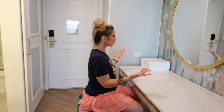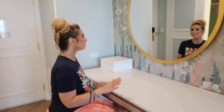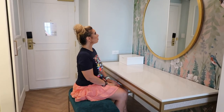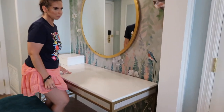Maybe there's more family in the room. Say you want to do your makeup. Say you want to get all gussied up. I gotta say, this is the most stylish way to do your makeup ever. I feel like a princess. Do you think Mary Poppins had a whole setup like this? I don't know. This is like princess style. All the gorgeous fixtures, the brushed gold, the marble.